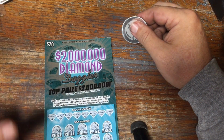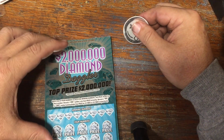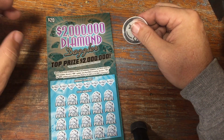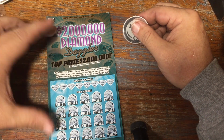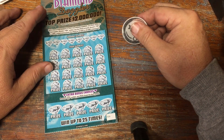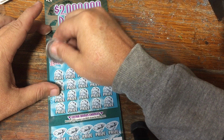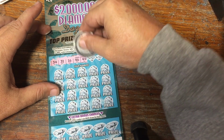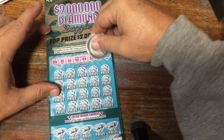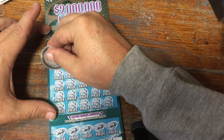All righty. 2 million Diamond Dazzler. Ticket 26 out of the book. At the top, we're looking for matching numbers or the double diamond symbol. You can find a 10x or 20x multiplier. And down at the bottom, we'll be looking for double money symbols. 34, 31, 16, 46, 44, 28, 40, or number one, come on, multiplier.